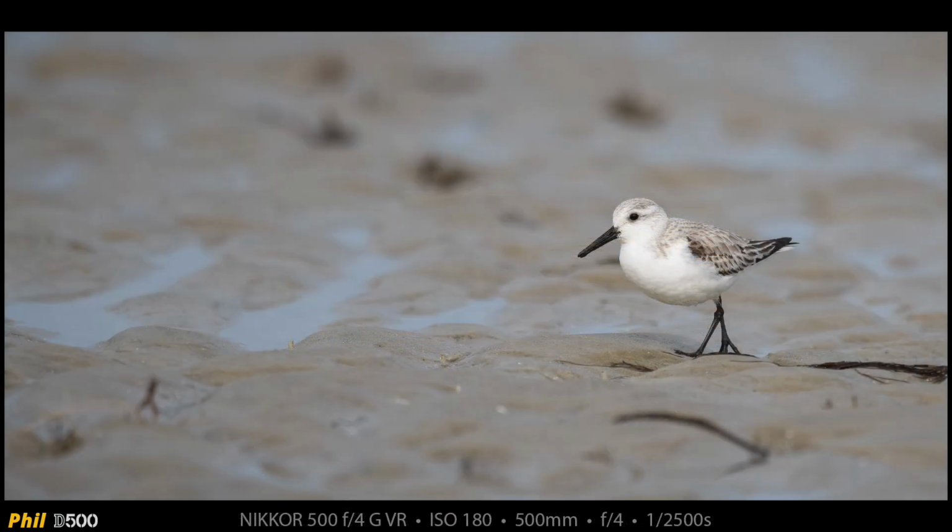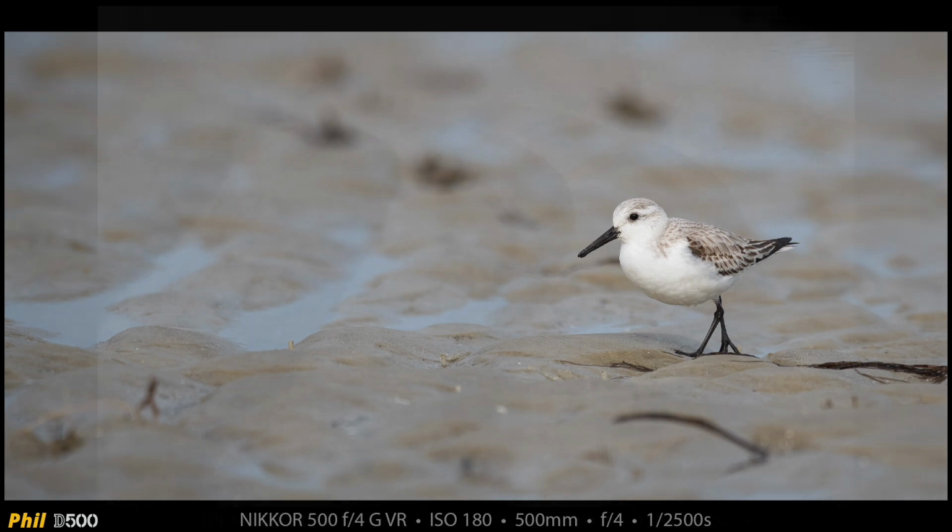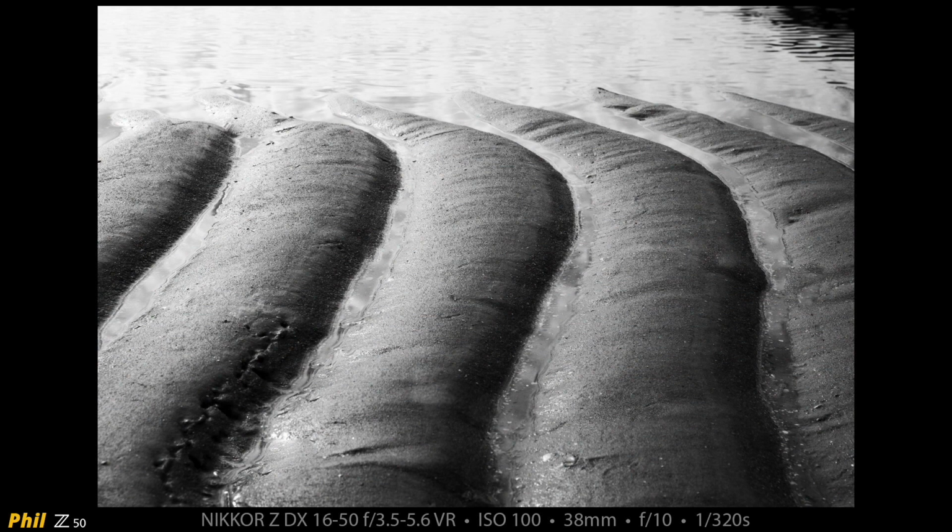I just can't get enough of these Sanderlings in non-breeding plumage. They've got more color to them when they're in breeding plumage. And here's another attempt at landscape photography. I brightened up the highlights and brought down the shadows to get a lot more contrast in this sand.